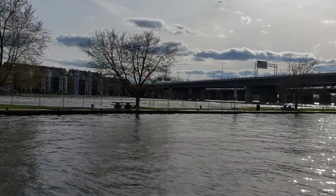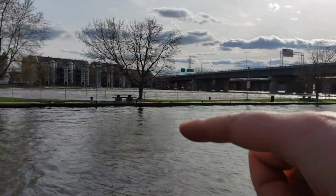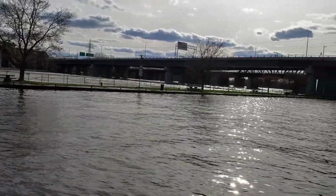But look at this. The water's starting to come right over this grassy area. Very similar to 2017.